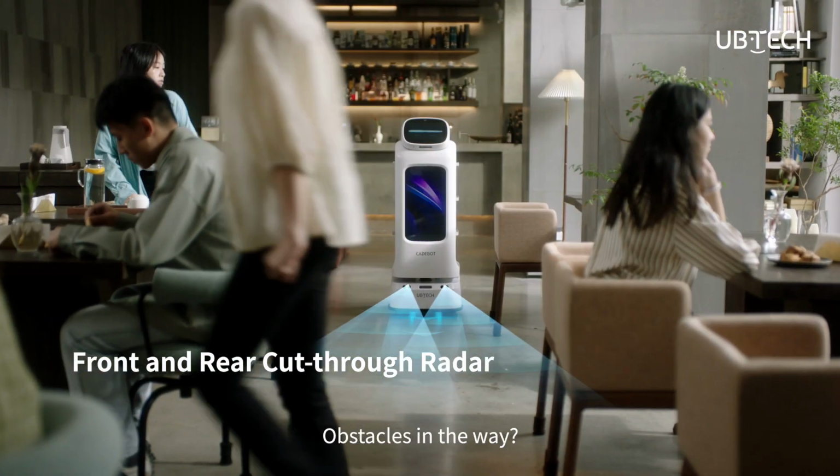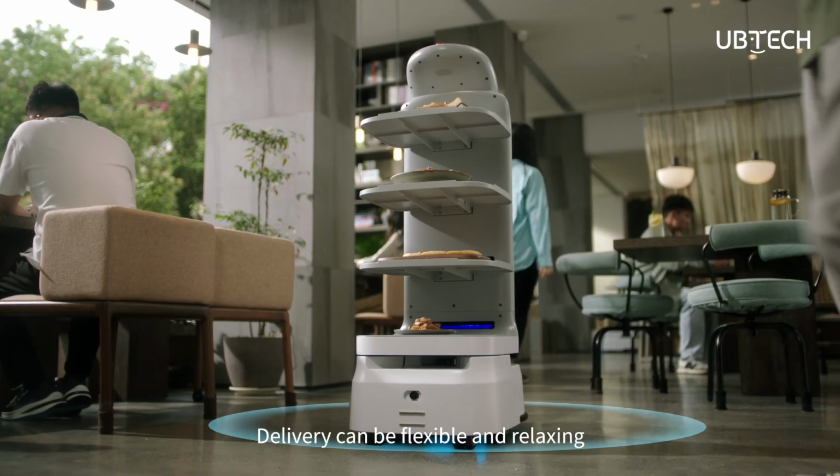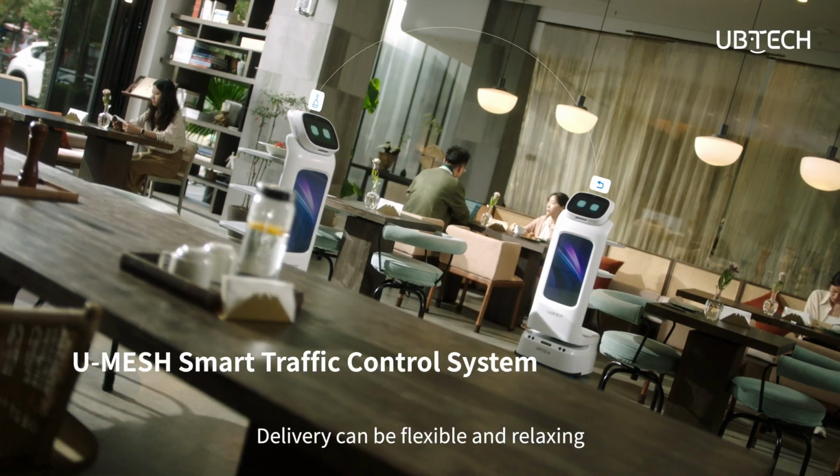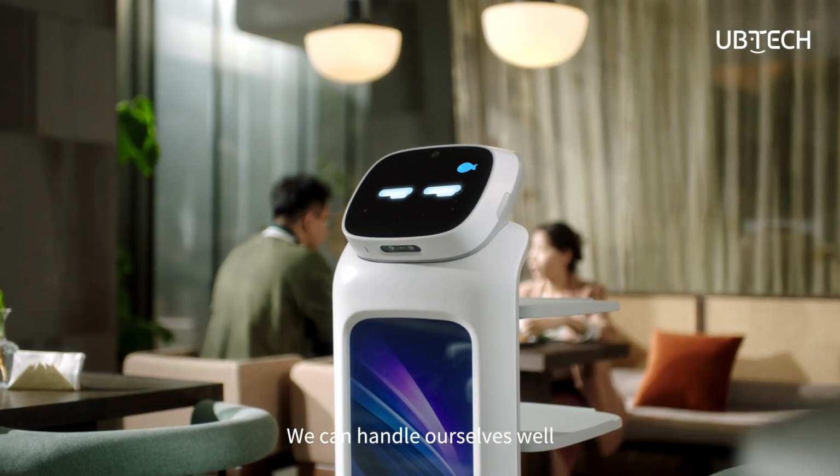Obstacles in the way? No worries. With the UMesh traffic control system, delivery can be flexible and relaxing. When we meet in a narrow corner, we can handle ourselves well.